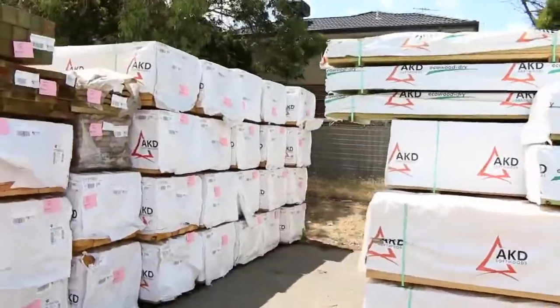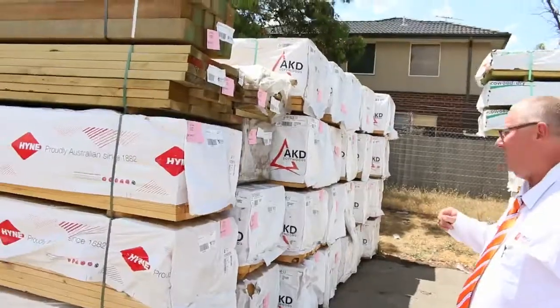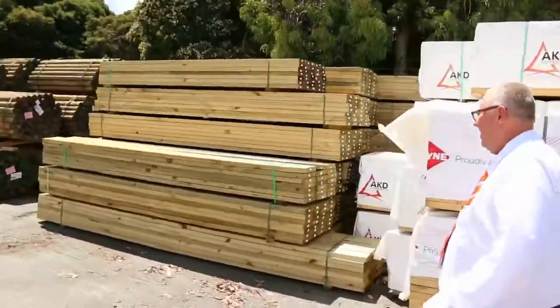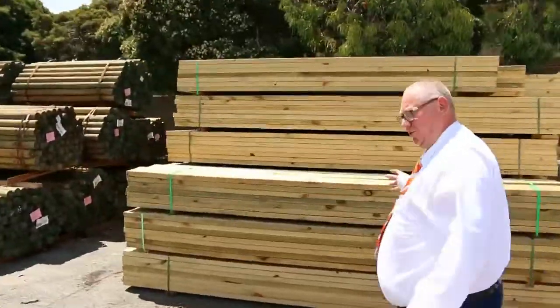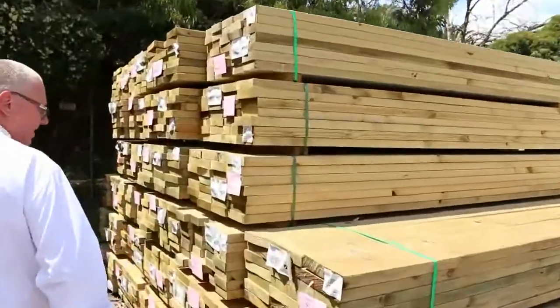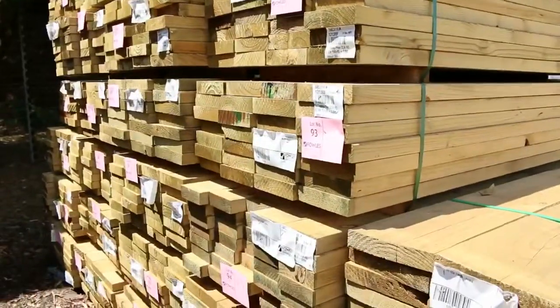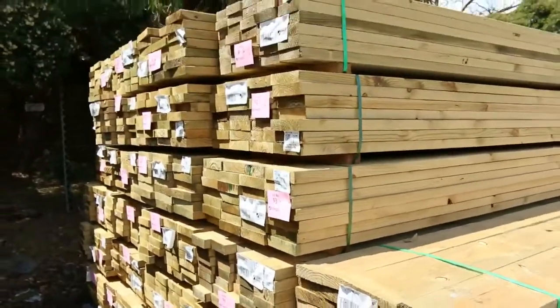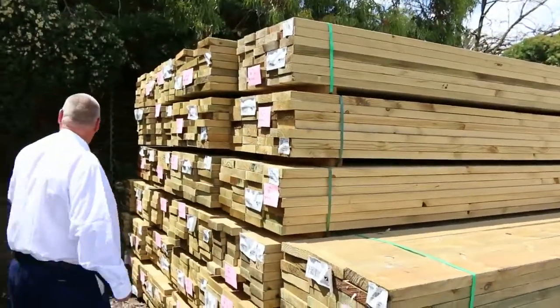All right, much more framing along here, including some capping. So yeah, heaps and heaps of pine. All right, nice big load of treated pine over here. Okay, what size we got here? We have 240 by 45, we have 190 by 45, we have 140 by 45. 3.6 and 4.2 metre lengths there.